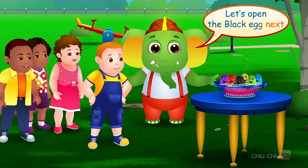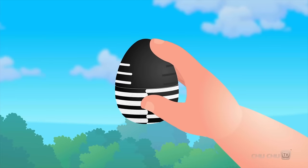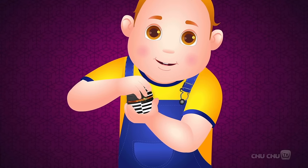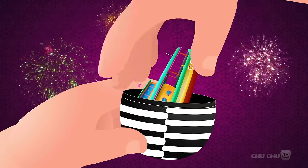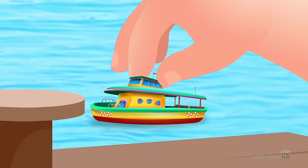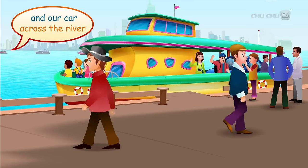Let's open the black egg next. Pick me. Thank you. Shall we open the black egg? Open. Surprise! It is a ferry. The ferry transports us and our car across the river.